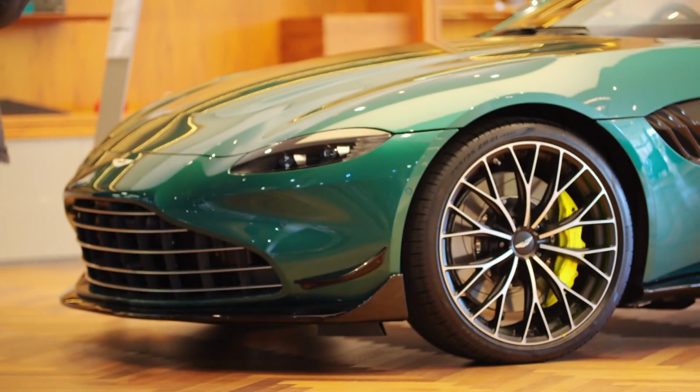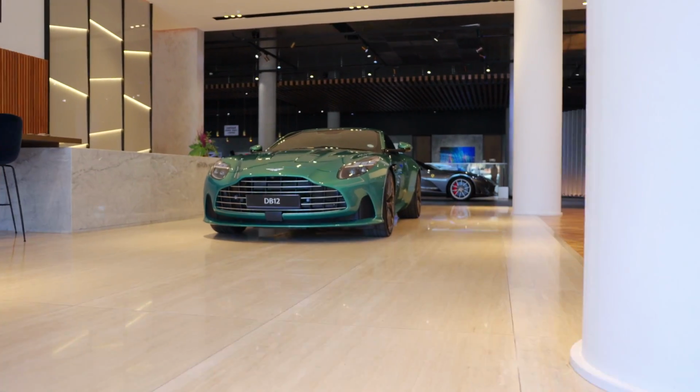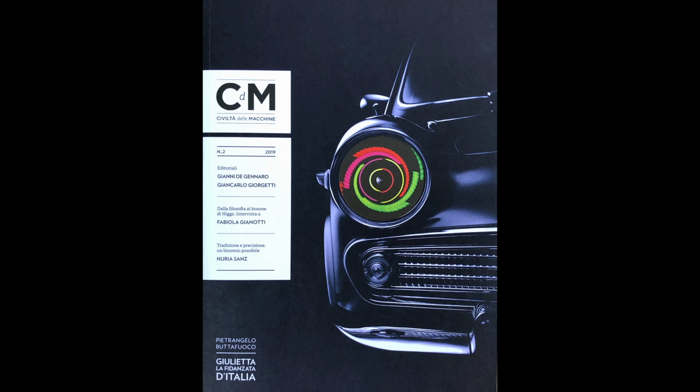Today we're here photographing this beautiful DB12. We love the Aston Martins. I think the story started with James Bond movies, the famous DB5 with the guns and the lights. So we were lucky enough to photograph that specific car in Den Haag a couple of years ago.